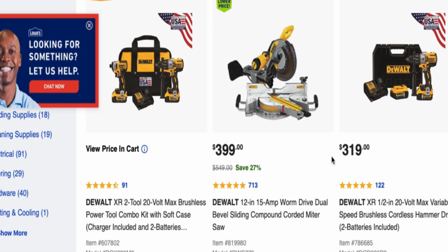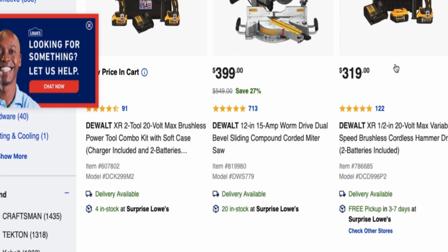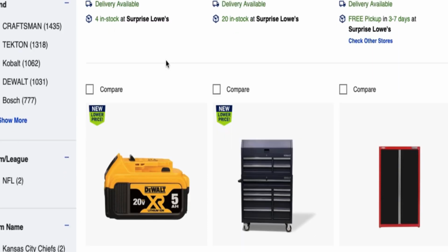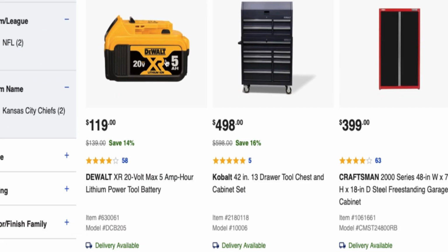On this one, you see the regular price on this Lowe's here. Let me just close this down here. You got the DeWalt 5 amp hour for $119. Then again, I wouldn't get this. I would wait for the deals. I know the Christmas deals are coming up, so there's gonna be a lot of free battery deals going on. So watch out for those.